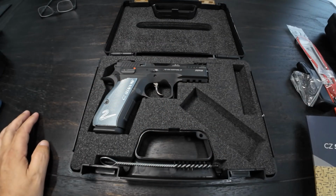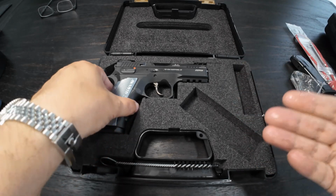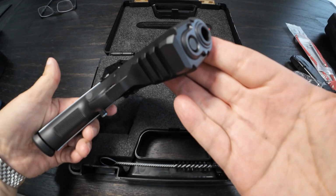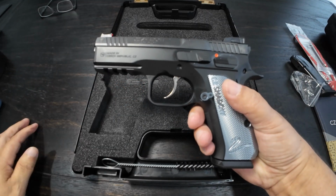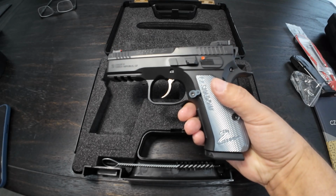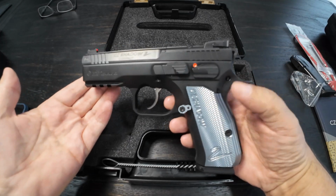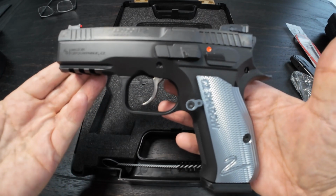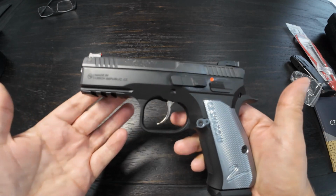So when you're taking down a firearm to clean them, every firearm is different. It's going to be very different taking this down and cleaning it compared to a Glock 45 MOS. So that is something we can dive into in a later upload. But looking back at the CZ Shadow 2 compact, look at this thing. Absolutely beautiful. So let's take a closer look at this pistol, and let's see what this is all about. See if you guys have any questions.